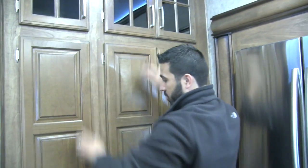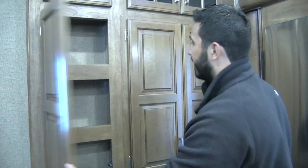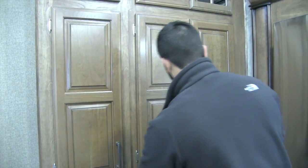And then, you know, the trend kind of continues downward. You can see here, same thing, nice shelving. Now the neat thing, this is what you see in most of the front living floor plans, is about this much space. Not the case in the Montana, although it's that way here.